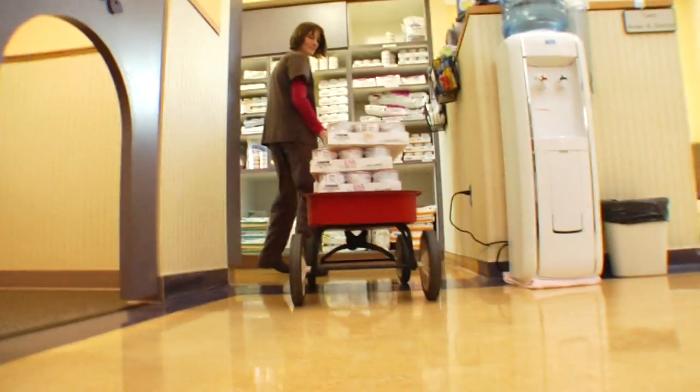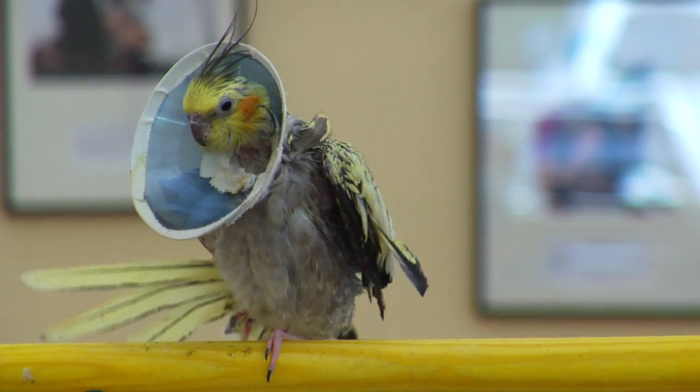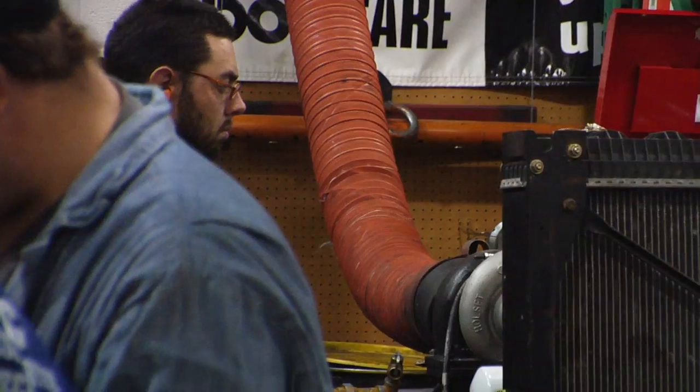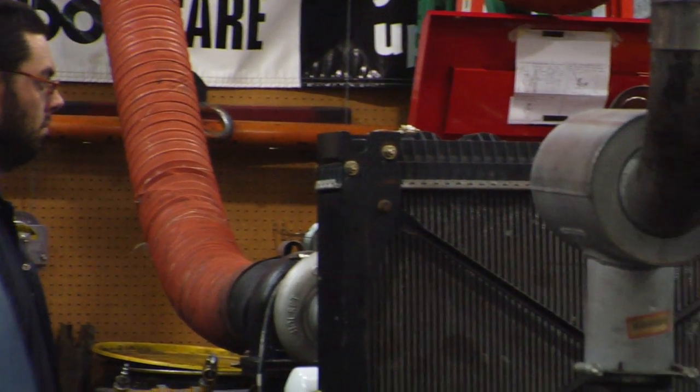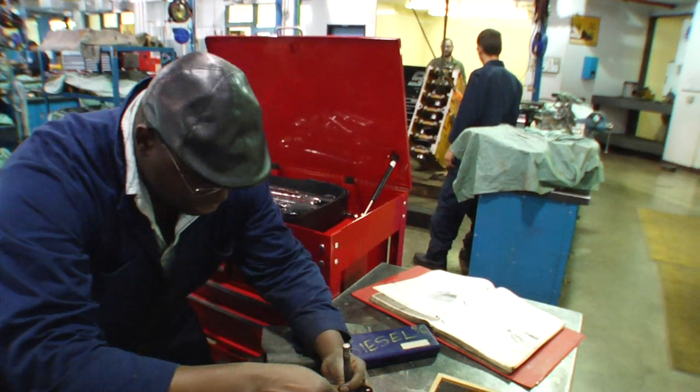I think a lot of local businesses and local people really don't understand the importance that Portland Community College plays in the community in providing employees and staffing that are well trained for different industries in the area. Through their work with us, the businesses receive the most highly trained and skilled workforce possible for their direct needs.